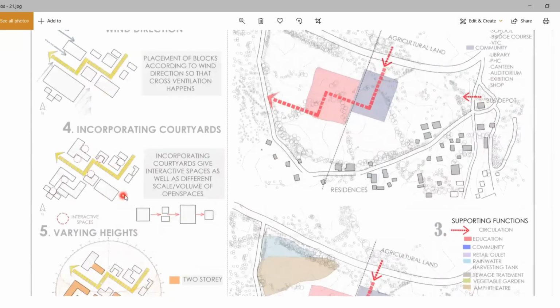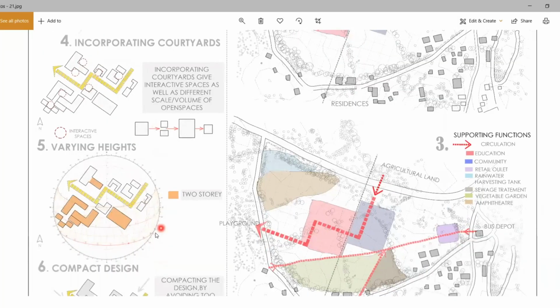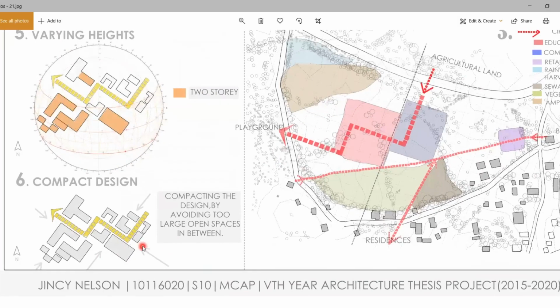And next is the incorporation of semi-open spaces or courtyards, which creates volume differences of open spaces, and varying height according to the sun path, which makes the space shaded throughout the day. And at last, compacting the design so that two large open spaces are avoided and shaded spaces are ensured.